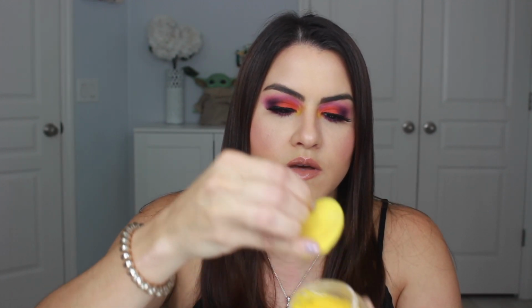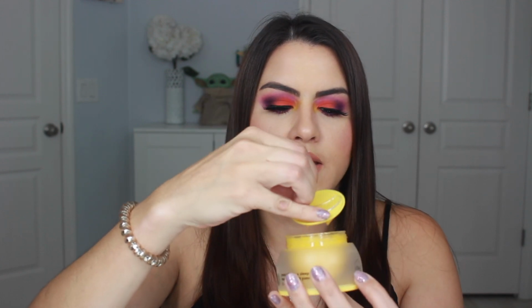This just looks absolutely amazing and smells very citrusy, so that's what it looks like. I've tried maybe one or two products from Saturday Skin and really have enjoyed them. So I will definitely be testing this out, sleep with it, see if I become revived.